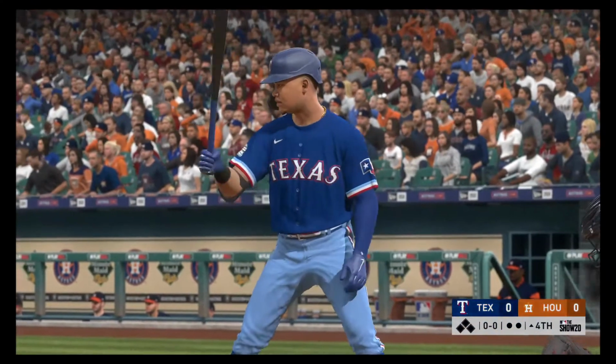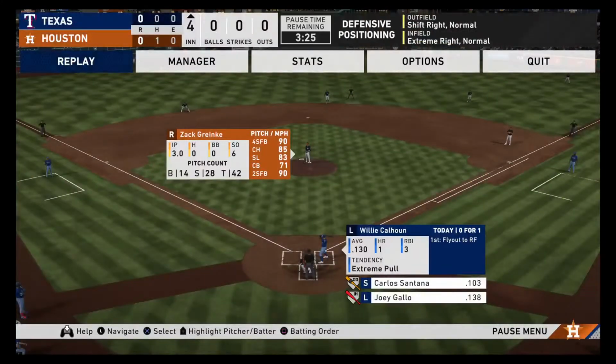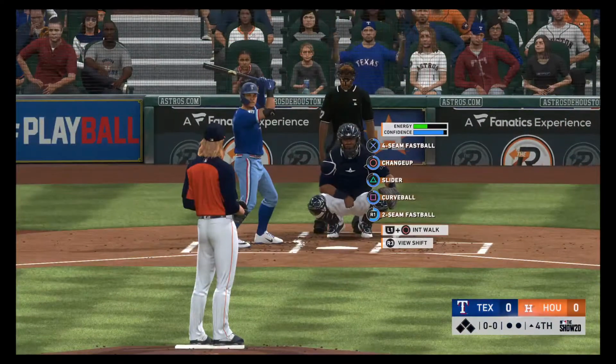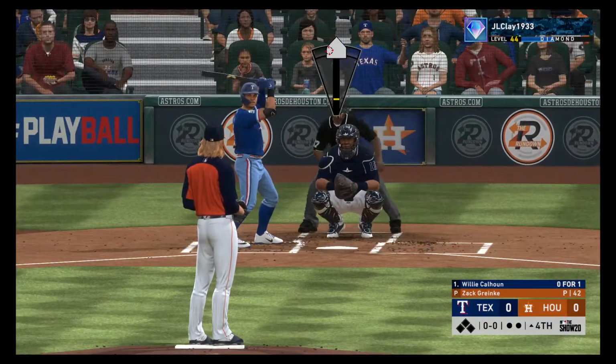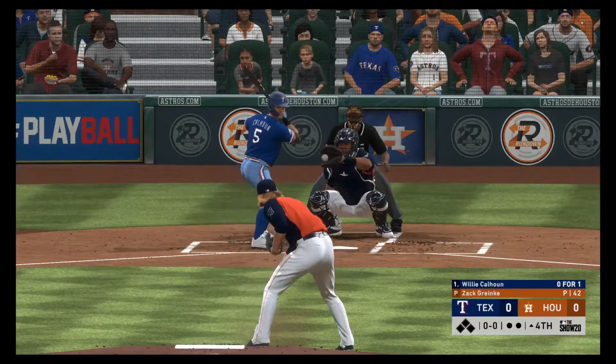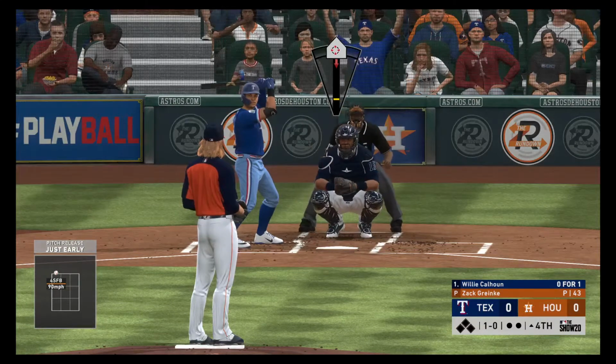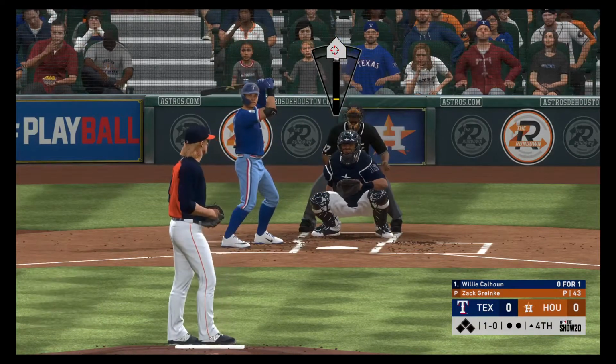Back to the top of the order now, and into bat next, leading off for the Rangers, former Dodger minor leaguer Willie Calhoun. Willie Calhoun. First pitch coming. Here it is. Nope. Ball 1. The 1-0.